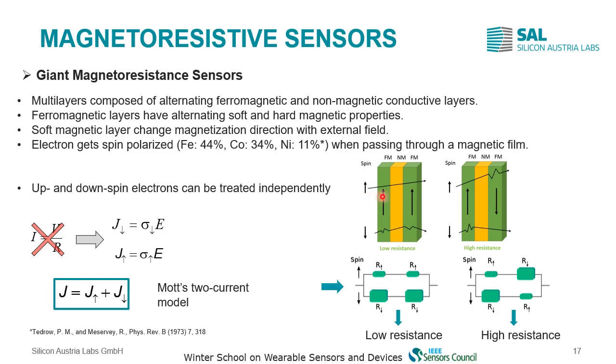So if we draw a circuit model for such an arrangement, then the majority spins face a low resistance and basically no resistance in the conductor and another low resistance in the ferromagnet, whereas the minority electrons face a high resistance and another high resistance. In total, we have a low resistive path parallel to a high resistive path, which means we have a low resistance.